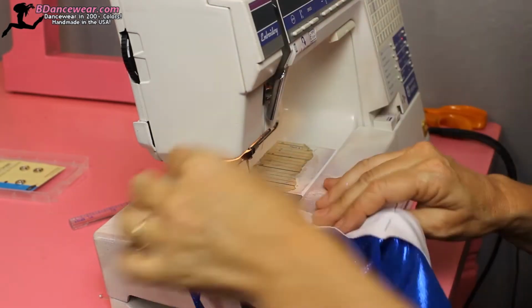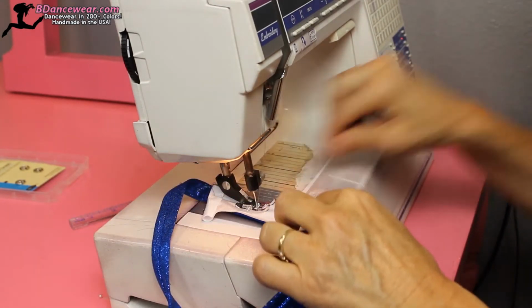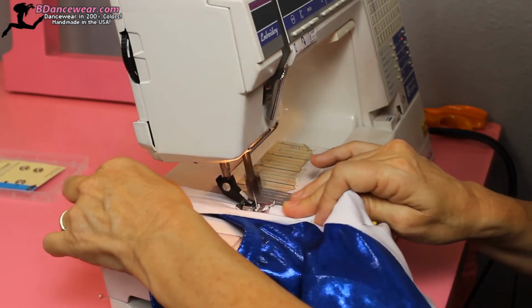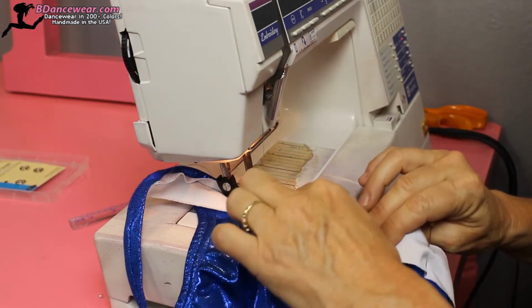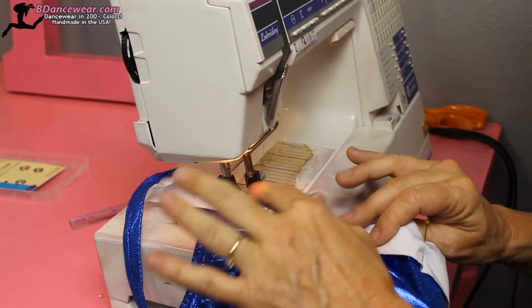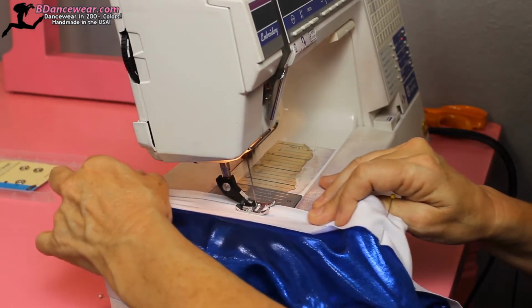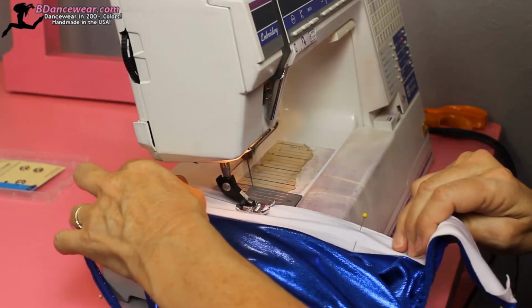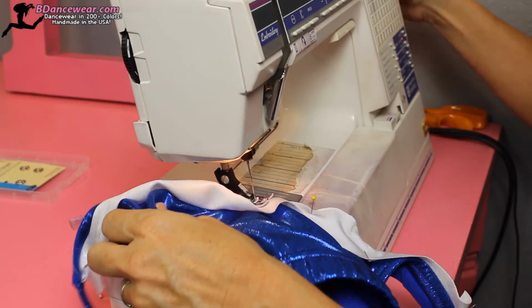So let's go ahead and sew this seam. We're just going to go straight. Now remember, some machines you have to pull the needles out as you go. I don't have to, but it's a good idea to do. And then I'm making sure that this isn't gathered underneath, that the fabric is nice and flat when I barely tug on it, to make sure that we're catching the bottom and the top. And then you're just going to keep going like that.